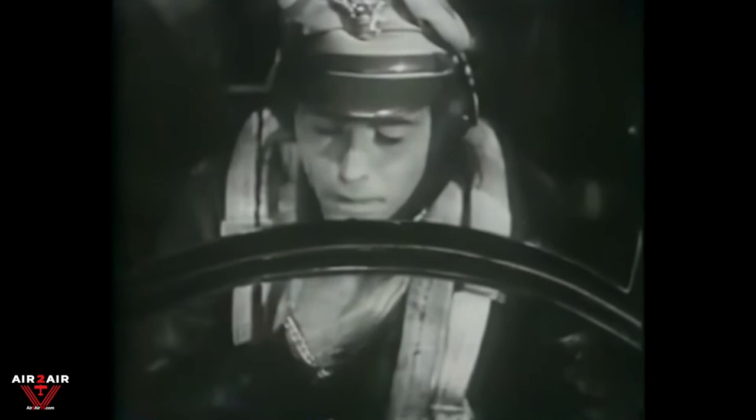Set the speed valve at 2 or 3. Now turn on the autopilot. And finally, if necessary, readjust the indices for level flight. Well, I guess we've been up long enough. Let's head for the barn.